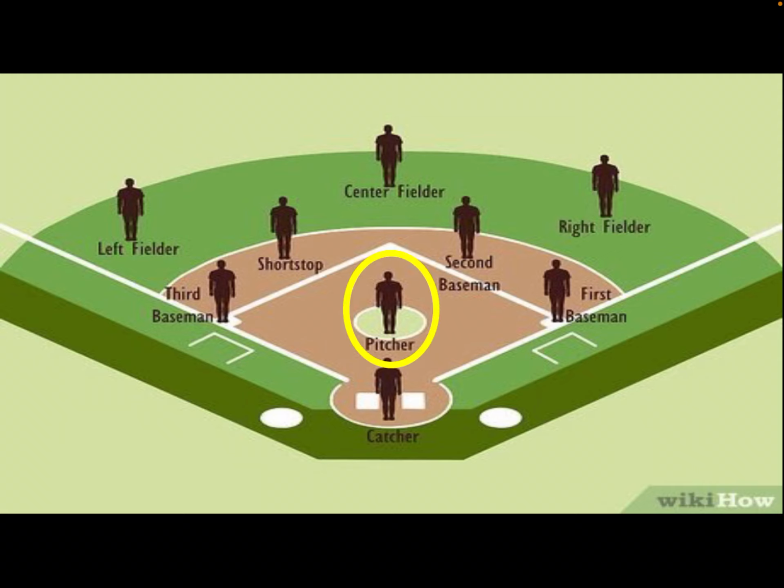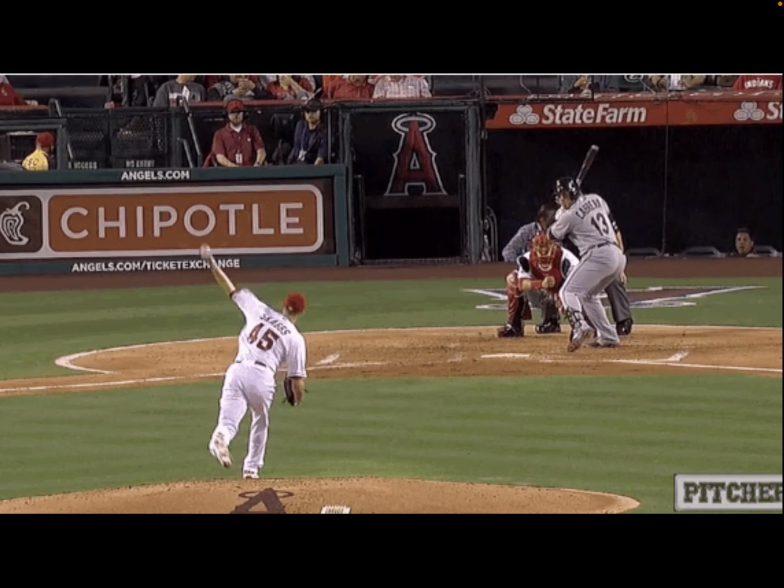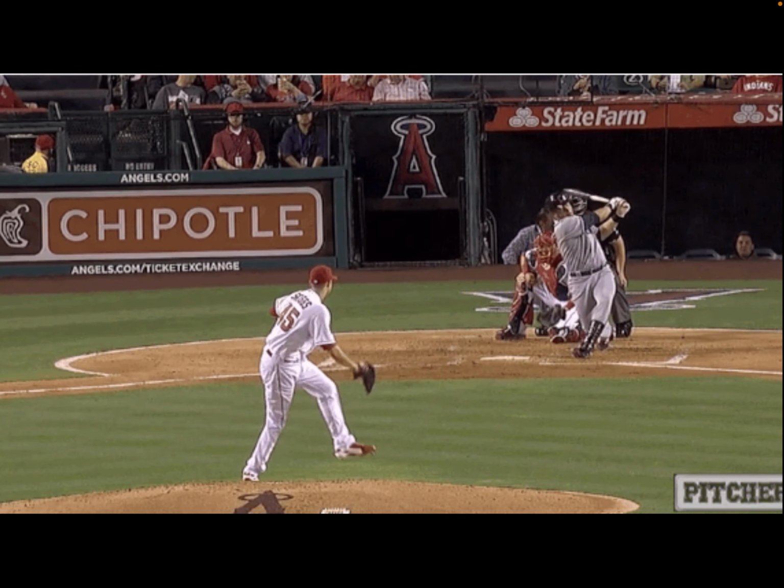The pitcher's job is to pitch or throw the balls to the batter so that they can hit the ball with the bat. The catcher stands behind home plate and catches any of the balls the batter does not hit and protects home plate to get any runners running to home plate out. Here's an example of what the pitcher and the catcher do.